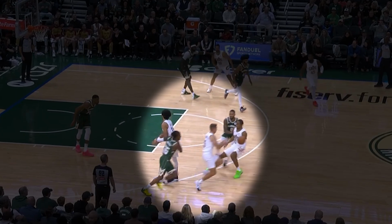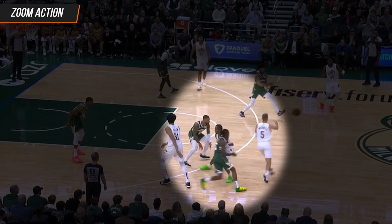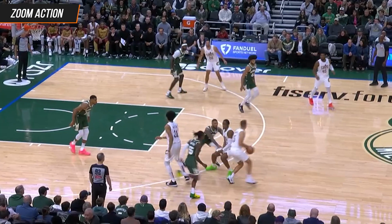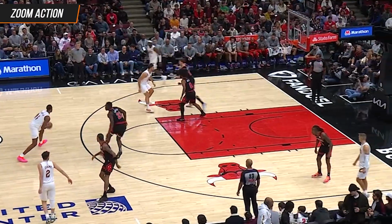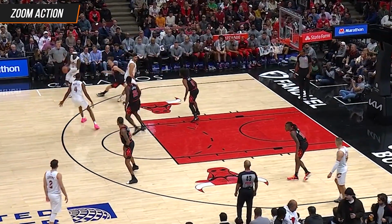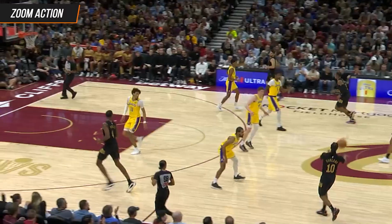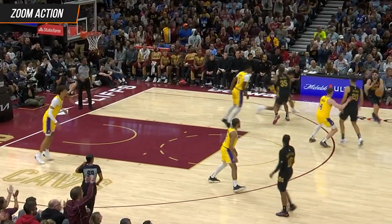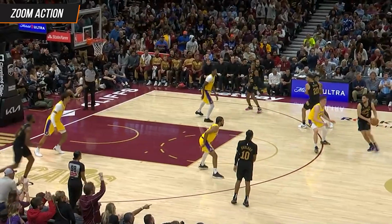Zoom action refers to a down screen followed by a dribble handoff or pitch. It's a great way to get a player the ball with speed while making the defense navigate multiple actions. As players get more comfortable with the action, there are many counters, including backdoors, fake handoffs, and re-zooming against teams that go under. These are all covered in the Zoom offense with Nate Steggy. See the description below for more information.